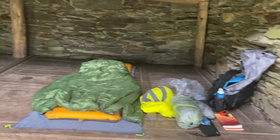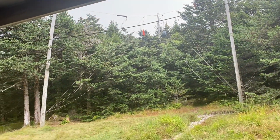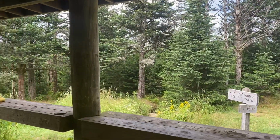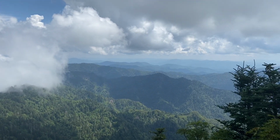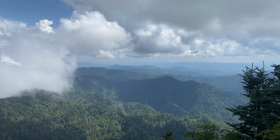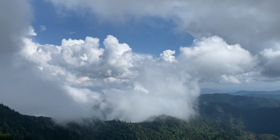Well, got everything sprawled out there. So I'm about to get my food down. Mine's the orange bag. Do a little eating, and then get up to Myrtle Point. Guess I got up so early. That's an awesome view. Just look at that. It's almost like a rectangle and a hole in the sky up there. It's crazy looking.